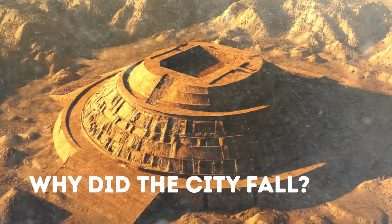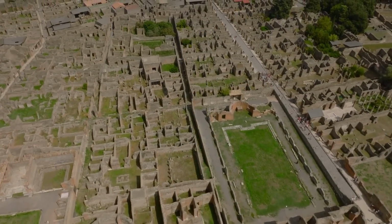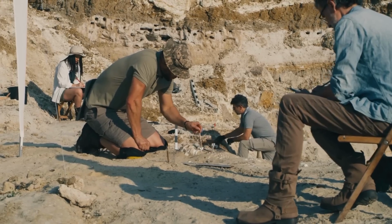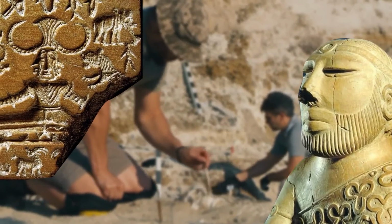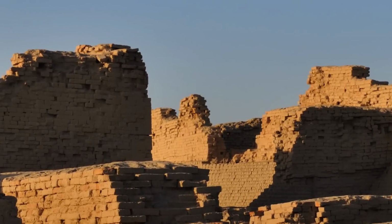Why did the city fail? No one really knows. There's something mysterious about the sculptures archaeologists found. Many of them seemed intentionally broken. This means the city's later inhabitants, maybe invaders or something, destroyed them for some reason.